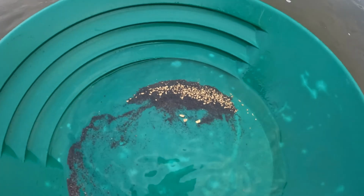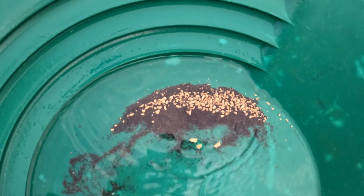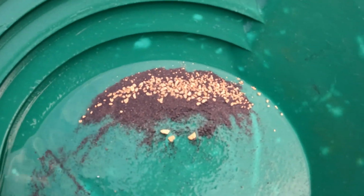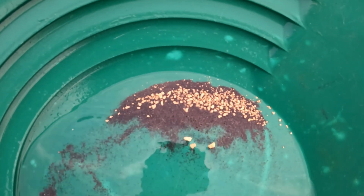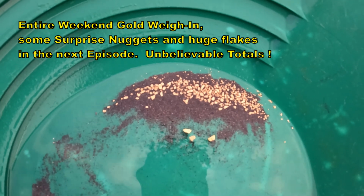There it is, everybody. One day's gold in beautiful Indiana. You just can't beat that now, can you? I don't know how much that is. We'll be weighing that up when we get home, though. That's just the first day.